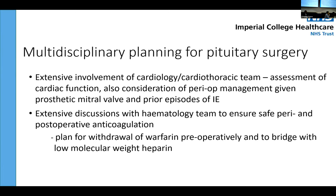So at this stage he required surgery, given his cardiovascular comorbidities, two episodes of infective endocarditis, and limited response to lanreotide. This required multidisciplinary planning for his surgery, given the high risk due to all these factors. It included extensive involvement of the cardiologists and cardiothoracic teams. This is a different hospital, so we have different meetings across sites, and it included the assessment of cardiac function preoperatively. There were also extensive discussions with the hematology team for safe peri- and post-operative anticoagulation.